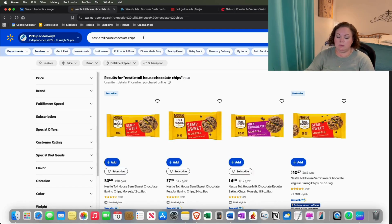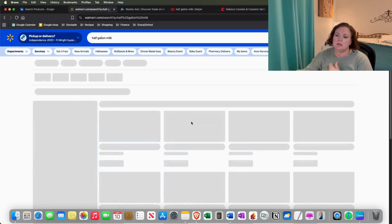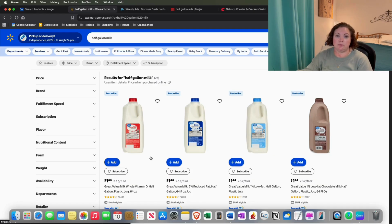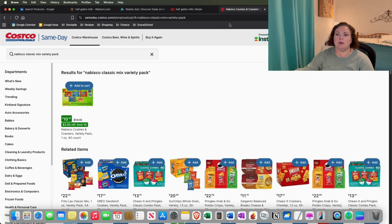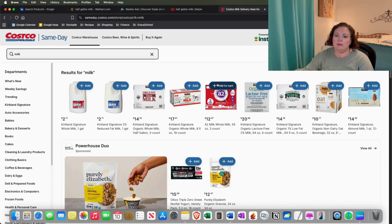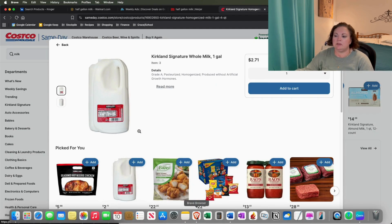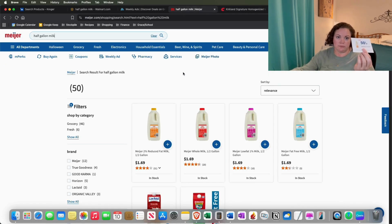If you were to look at Walmart, which tends to have consistently some of the best prices on staples, I will say, their price right now is $1.44, not great. And then you might say to yourself, well, what is it at Costco? If I'm already at Costco and I know that they sell the gallon size, how much is that going to cost? So look up milk. Their 1 gallon right now is $2.71. So divide that by 2, and we'll see that their half gallon price would be $1.36. So the cheapest option out of all of these is going to be Meijer when I use the coupon.